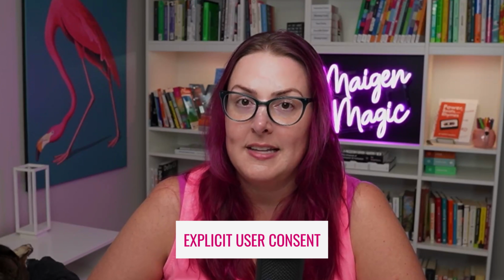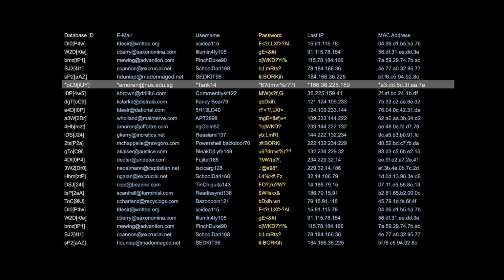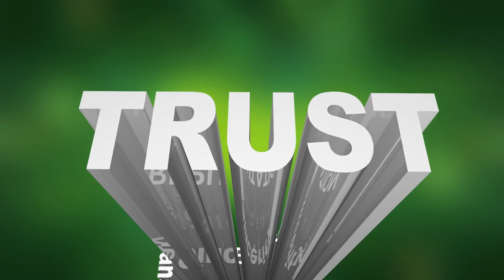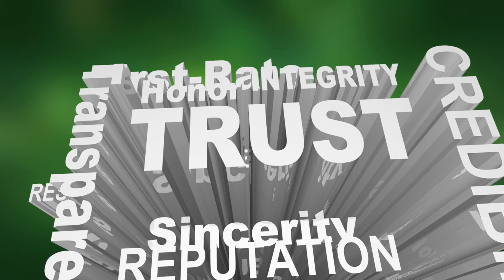These privacy regulations, like the GDPR, require explicit user consent. They have to say, yes, it is okay for you to track my information. I give you permission. This is before any personal data is collected through cookies. So by asking visitors if it's okay to remember their preferences, you not only enhance their experience, but you also build trust by showing respect for their privacy.